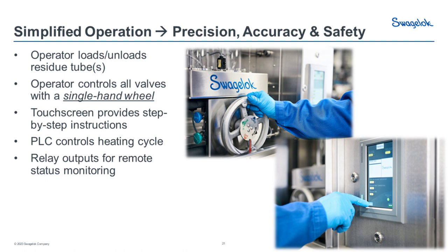I mentioned that we have a single hand wheel that operates multiple valves at once. You can see the hand wheel there in the picture at the top. That hand wheel actually operates four different ball valves all at the same time. So rather than having the operator have to think through which valves get operated in which sequence, they simply have to turn that hand wheel to one of four different positions. And the PLC, the touchscreen, will tell them what position to turn that to.